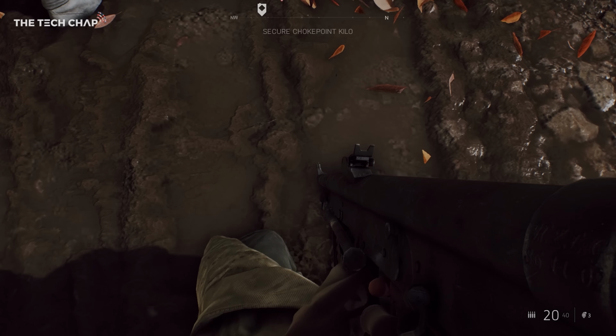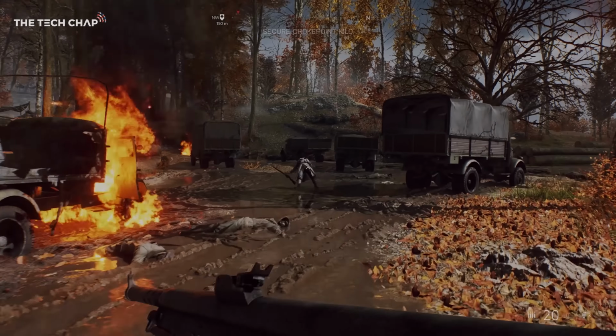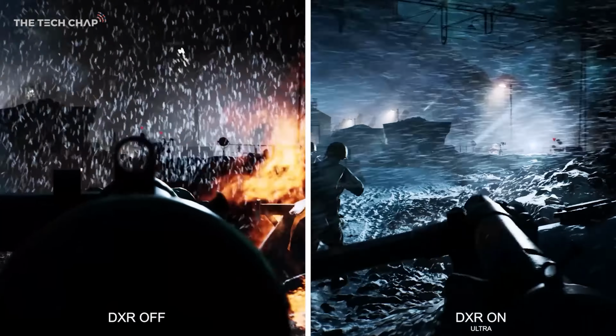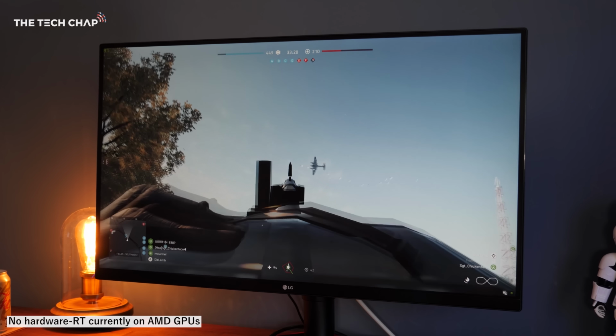Okay, so we've covered a lot, but what about the nice to haves, the extras but not essential features? And the first thing that comes to mind is ray tracing. It is cool, but kind of a limited feature that might be worth checking out if you play games that support it, but at the moment this is exclusively on Nvidia's 20 series GPUs with no support from AMD, although this may change in the future.